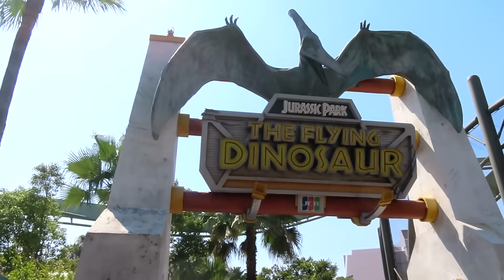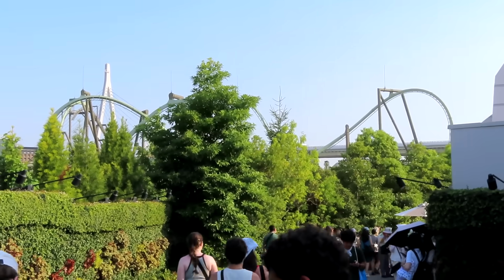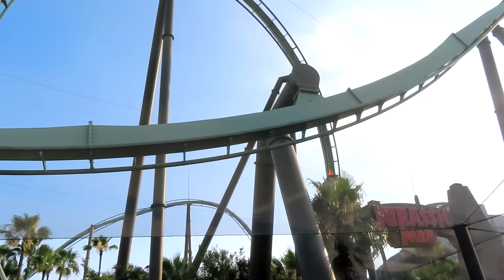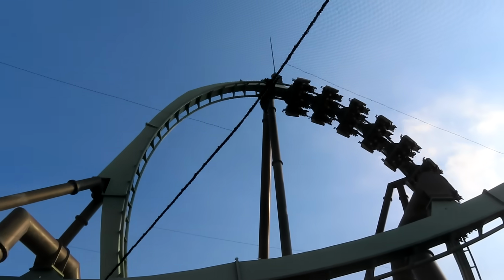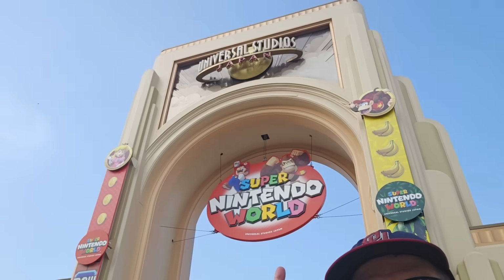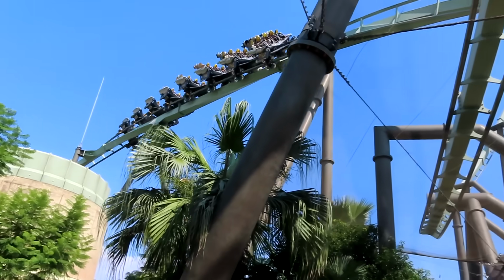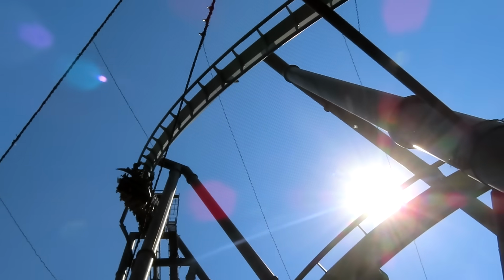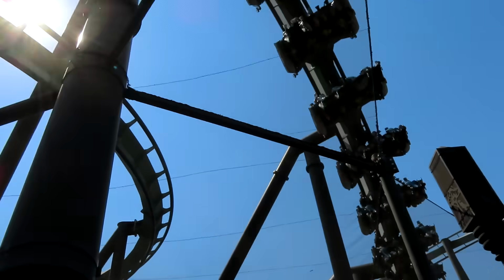This is Flying Dinosaur at Universal Studios Japan, a Jurassic Park themed flyer you can see from all around the park. Watching this thing for years and hearing all the reviews, I never really considered getting out to Osaka to ride it. But in July 2025, I arrived. I took on the Dinosaur 2 times, and today I'm going to share my thoughts. This is my review of Flying Dinosaur, the world's greatest flying coaster.